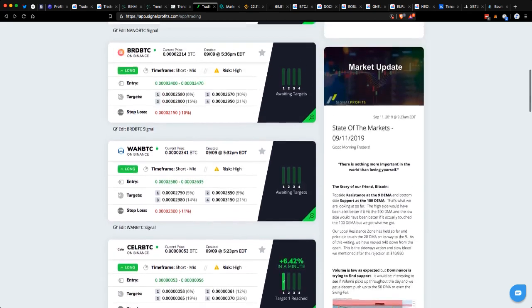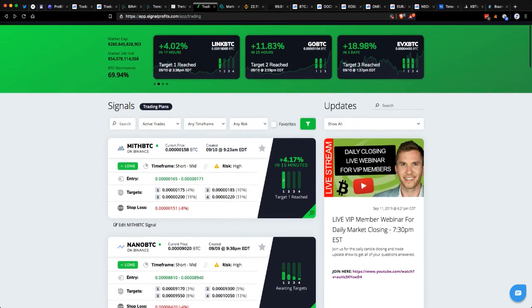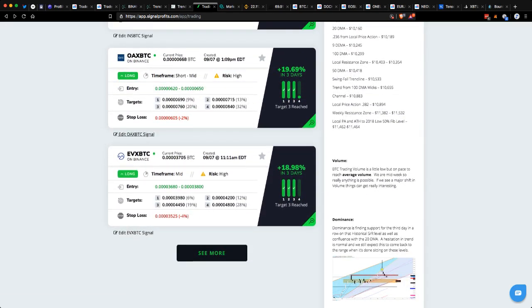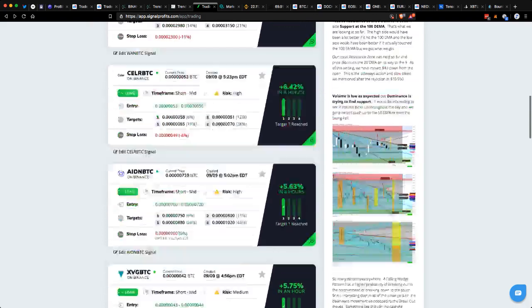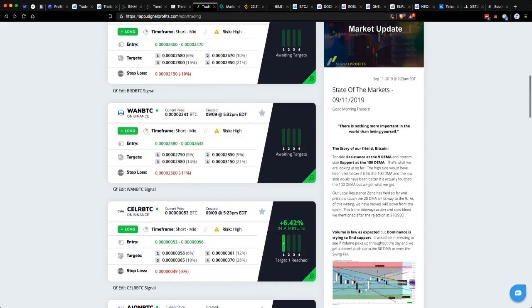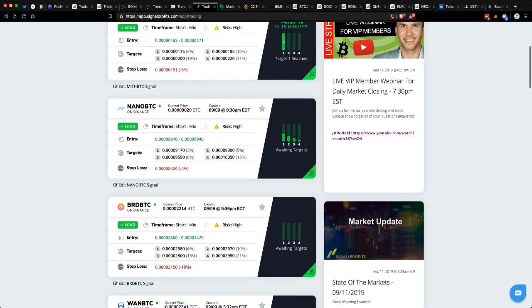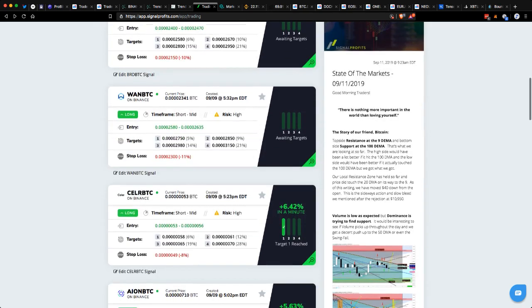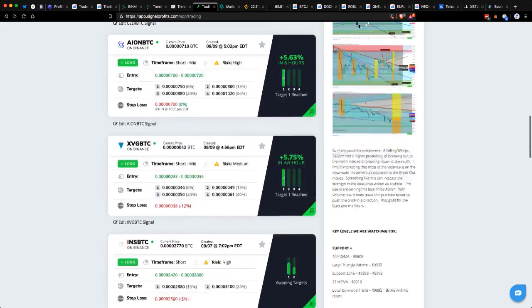And again, I've said this 100 times, right? There's 10 signals. Don't take all 10. Nobody should be taking all 10 of these signals. All right? Pick a couple that you like, whatever fits your style. I think these are all short to mid, short mid, short mid.